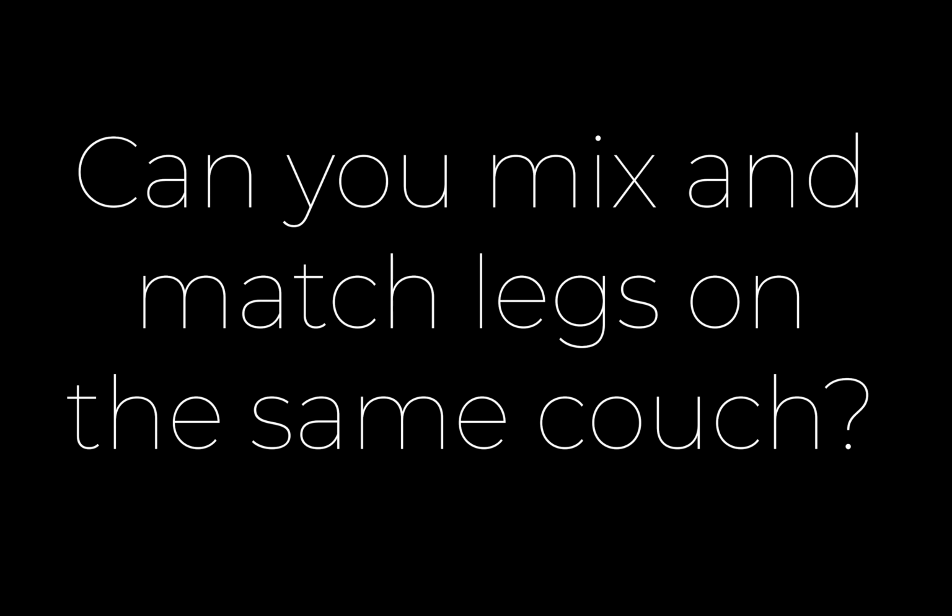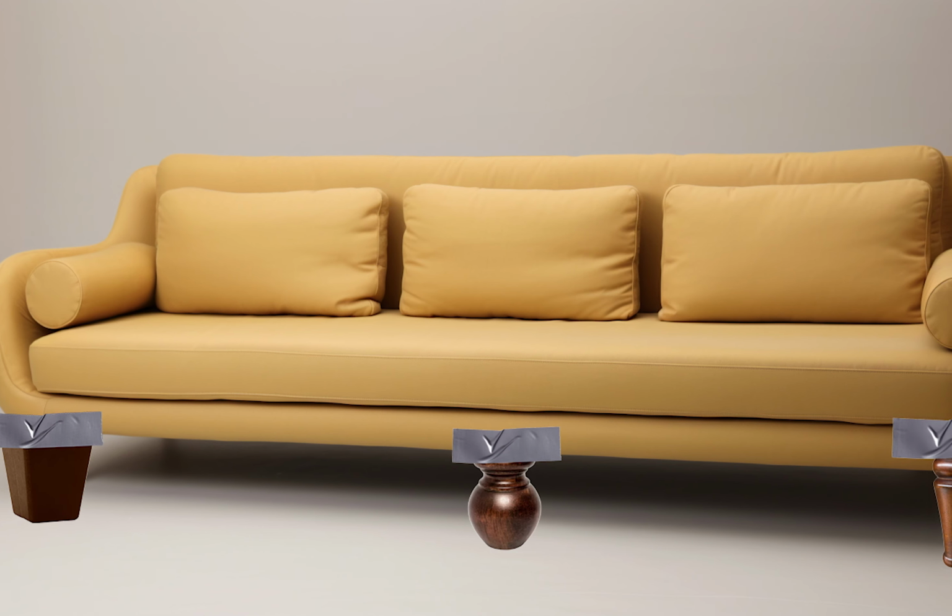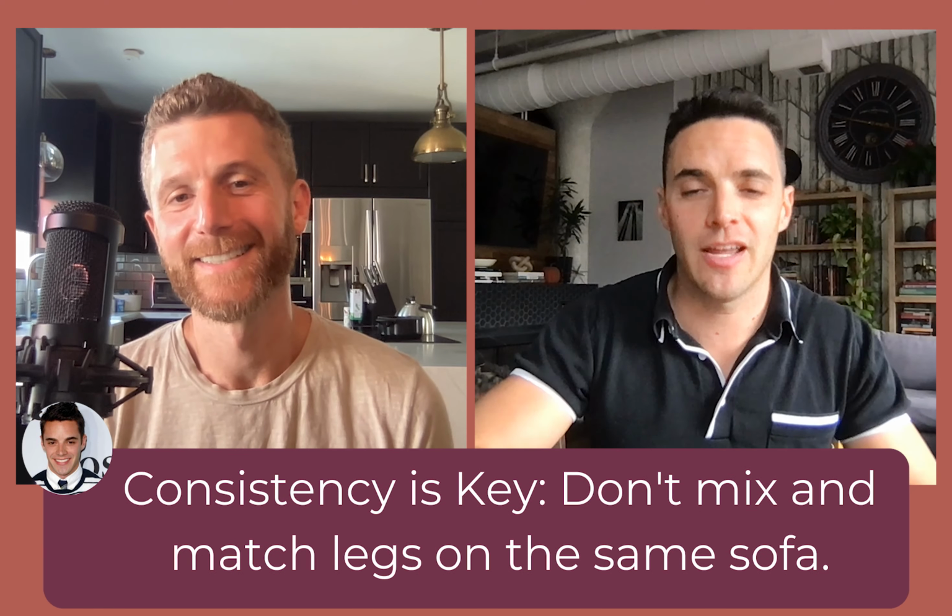I love it. A quick hit, yes or no? Can you mix and match sofa legs on the same couch? Have you ever seen that done? I hate a yes or no, but on this one, I'm almost positive I don't see the benefit of mixing up legs. I could see the benefit in mixing them up in the room. So maybe your chair has really nice thin legs and your couch has other ones. I think that's a good way to layer in a space. But you're only going to see two at the most from all viewing points, and then it just looks like you're split in half. So I'm going to say no on that one.